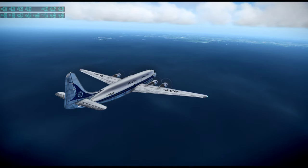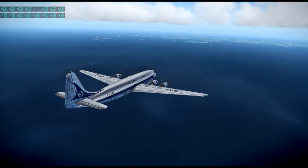The land you see up ahead is an island. Pete, no need to change the configuration. Let's press on. And it is Finnish, so we're about to cross into Finnish waters.